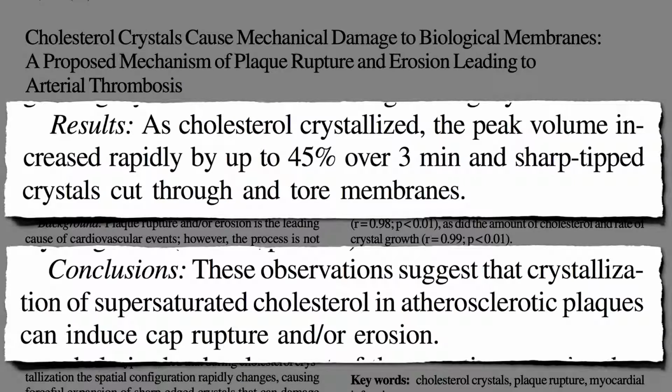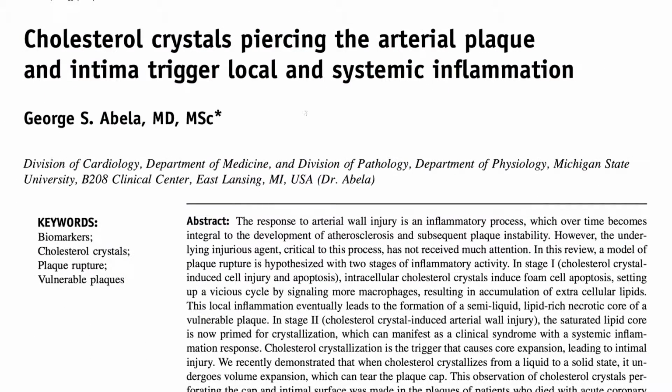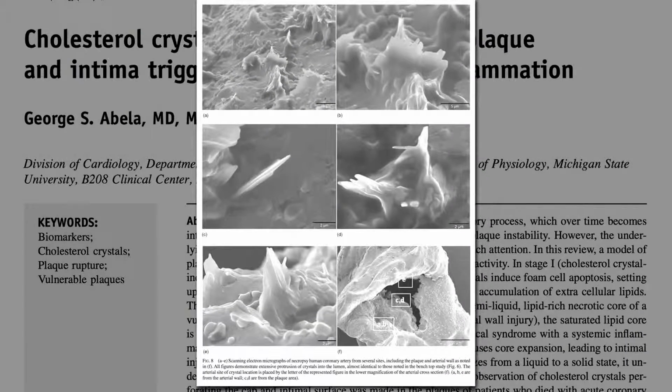A test tube is one thing, but can you actually see crystals poking out in autopsy specimens? Yes. Cholesterol crystals piercing the arterial plaque was found in patients who died with heart attacks, acute coronary syndrome. Extensive protrusion of cholesterol crystals into the middle of the artery. What makes us think it was the crystals that actually burst the plaque?